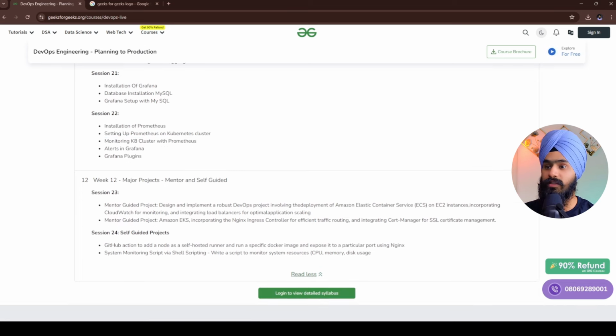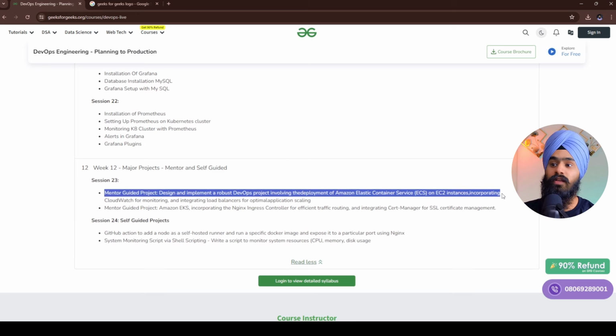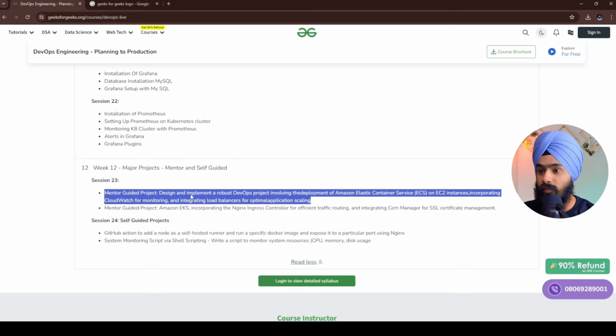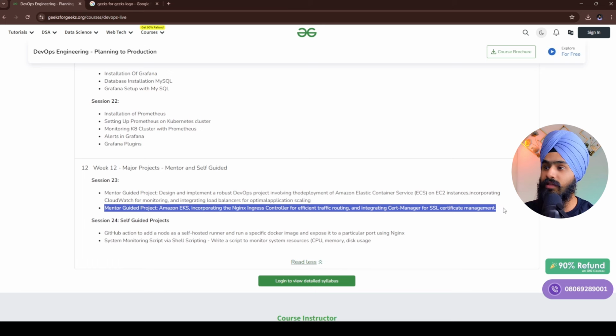Okay, in projects, in the last week, there are 2 major projects. The first project will be a mentor guided project, probably guided by the mentor or instructor who will be there. The second is also a mentor guided project, which is Amazon EKS incorporating the Nginx Ingress Controller. Nginx is a load balancer, which we even use for handling traffic. So this is very important.